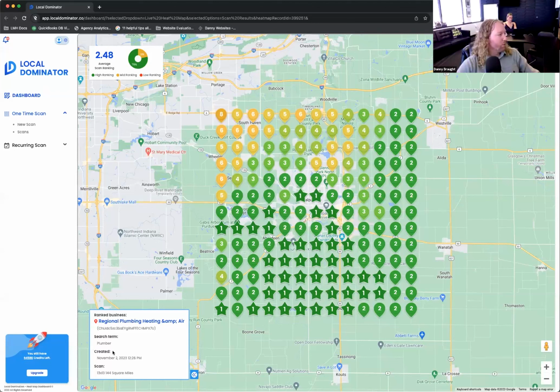Oh, so sure. I can put in, all right, so for plumber is their search term, plumbing and heating company. They rank number 1, number 2, number 5 here. These are all 1 mile apart, and I'm able to see how they rank based on the keyword that somebody has put in if they were searching in this area. So I'm able to see exactly where they would rank.